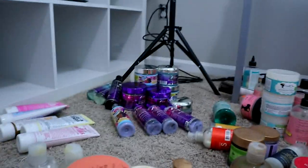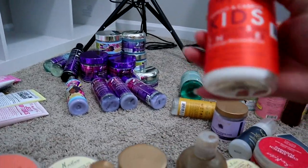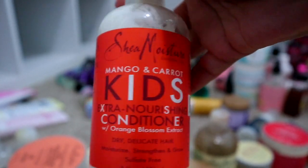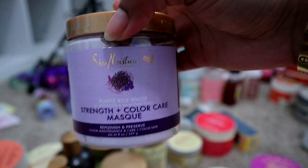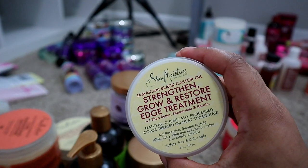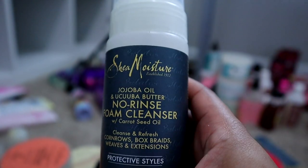And then I have the Power Greens Hair Tea Rinse. I did not like that. That's going in the trash. Another Power Greens Restructure. Shea Moisture Mango and Carrot Kids Nourishing Conditioner. Trash. Then I have the Purple Rice Water Strength and Color Care Mask. Keeping that. I have the Strengthen Grow Restore Edge Treatment, which I'm sure is old and expired. This is going in the trash as well. I have a No Rinse Foam Cleanser, which is going in the trash.